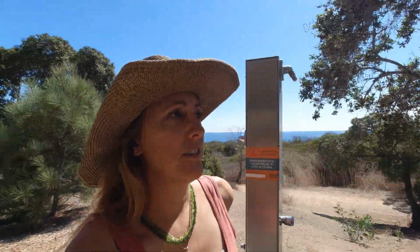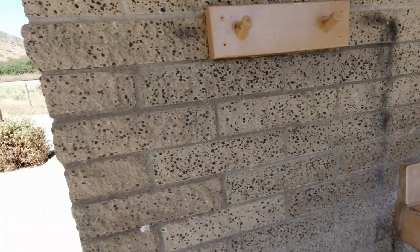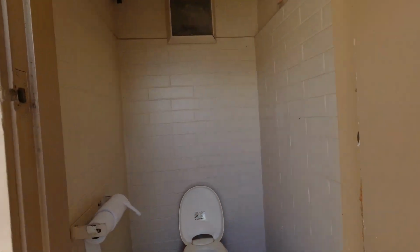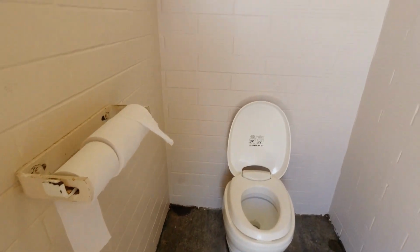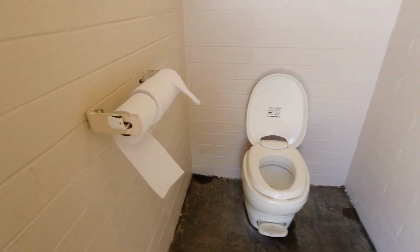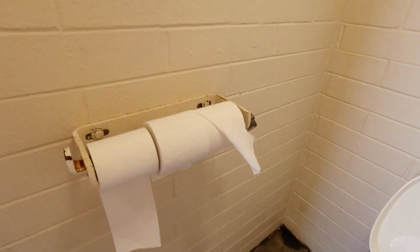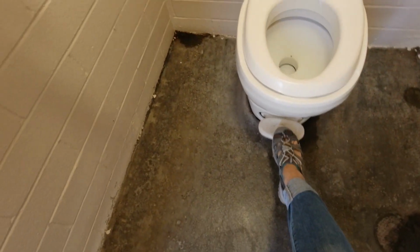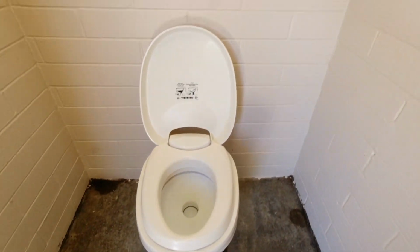That's pretty much it for the showers. And this is it for the toilets. So it's a stage above a portaloo, a public portaloo. Anyway, it's nice to have toilet paper, and this little thing here is supposed to flush, but the whole thing is so flimsy.